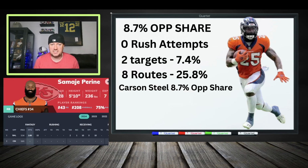Samaje Perine, just because he's really on the Chiefs, didn't get that much in work rate. Carson Steele as well. 8.7% opportunity share for both backs. However, Samaje Perine got 2 targets. Usage in the passing game matters for PPR. Carson Steele got the rushing attempts.